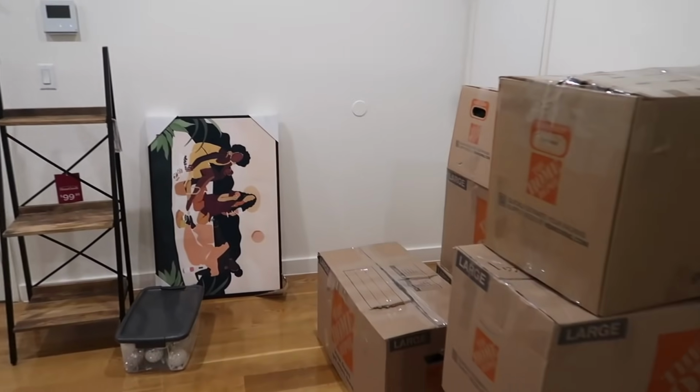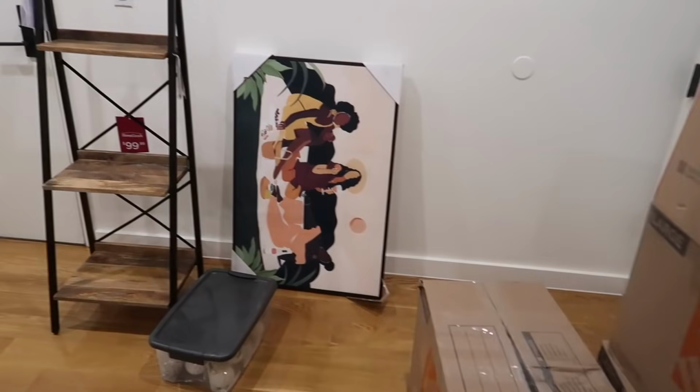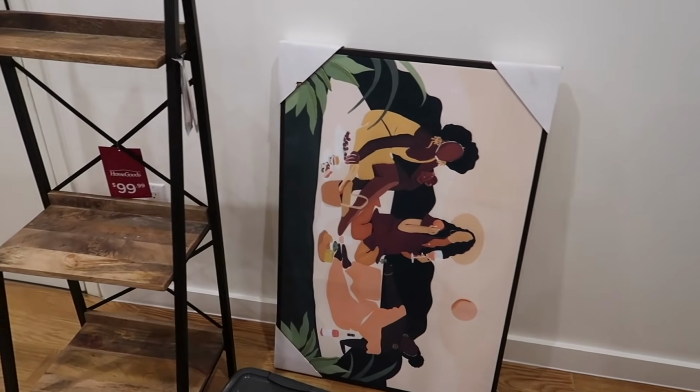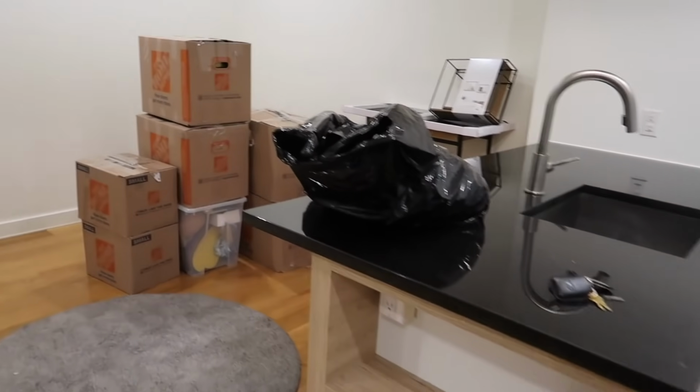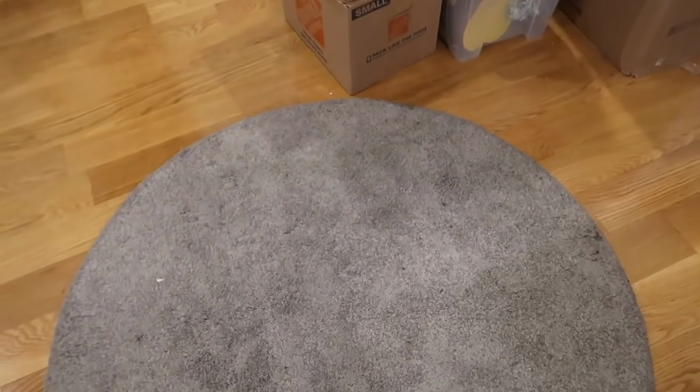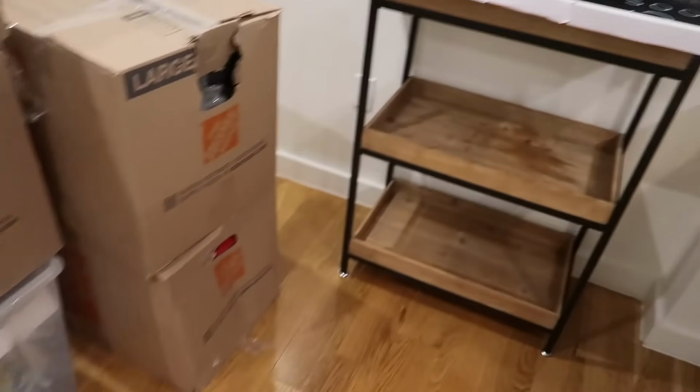At the house. Bought the stuff from the car up here. You guys remember this from TJ Maxx. Who is texting? Also, I don't even know if we're gonna keep this rug. I don't know why I have it.